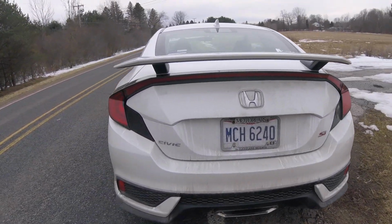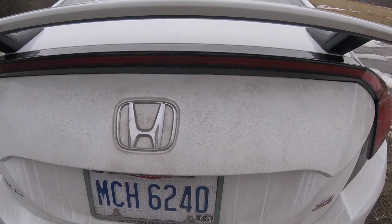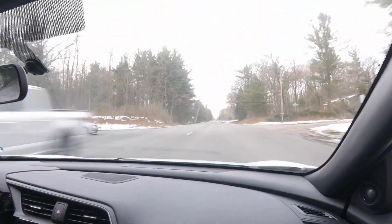A great little quirk I got for this thing is when you hit the blinker, a little camera comes on from the right-hand mirror, and that displays an image of the traffic in your blind spot, which is really great. But that's not why we're here. We're out taking some great turns.